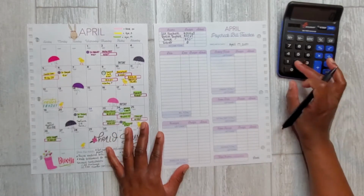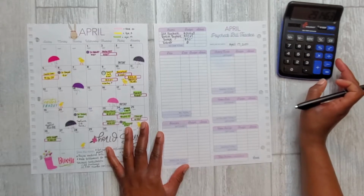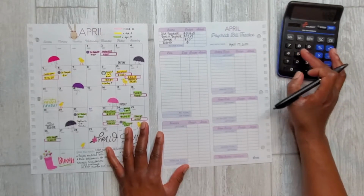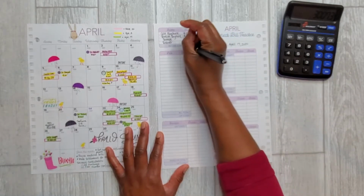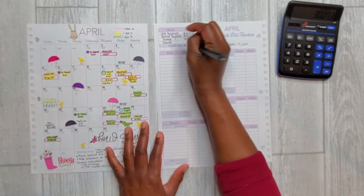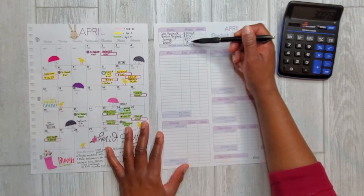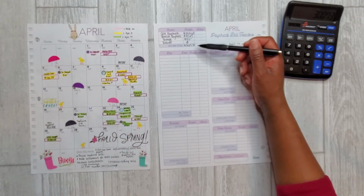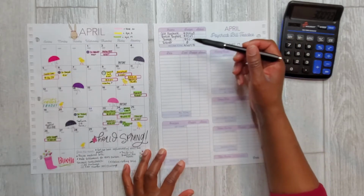Adding all of that up, $2,914.63 plus 42.67 plus 50 equals $3,007.30. All of this information is being written in the budget column of my Paycheck Bill Tracker, and that's for the purposes of estimating what my budget will be for the month.